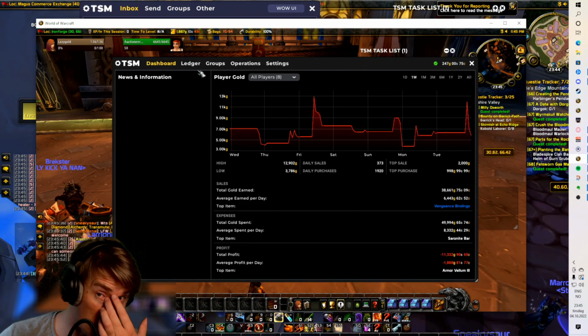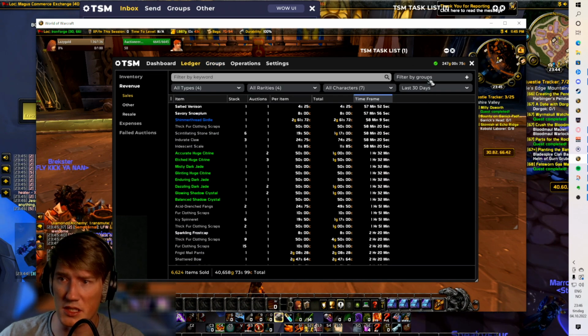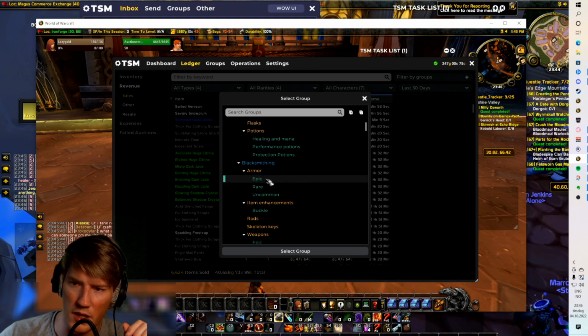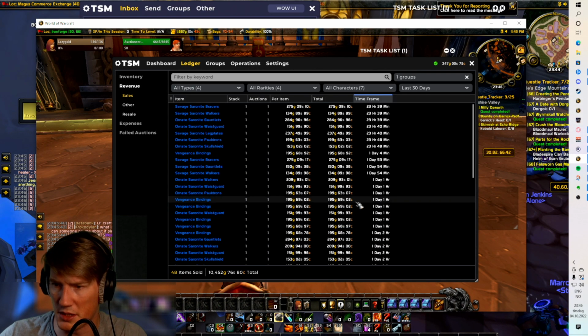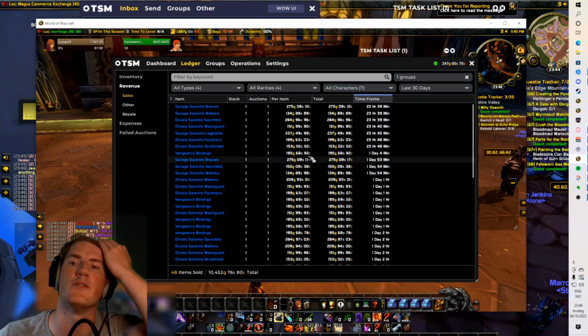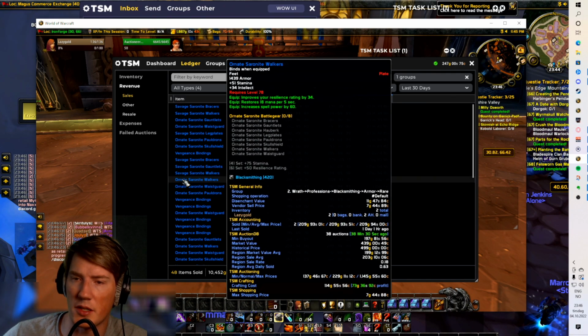I've been selling this stuff pretty much for the last 5 days, which is when I really started. Here's just my blacksmithing armor. We have 10,000 gold in sales over the last 5 days, and the vast majority of that is over the last 3 days, 72 hours essentially. So the sale rate is there.